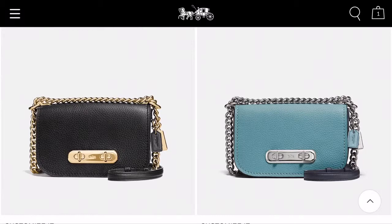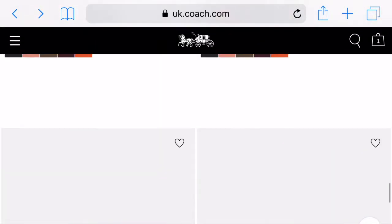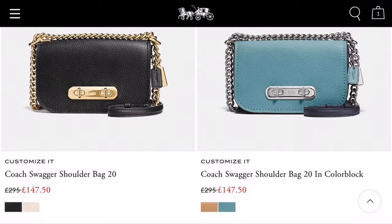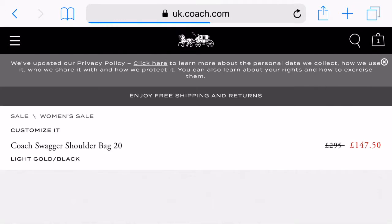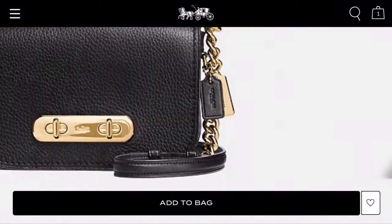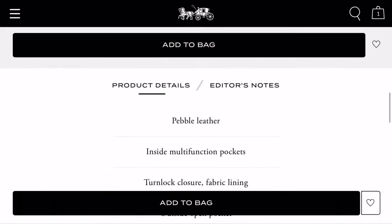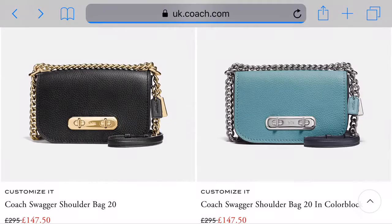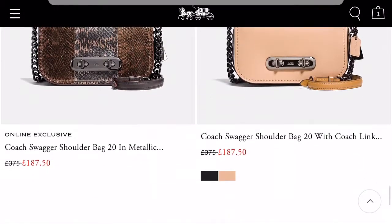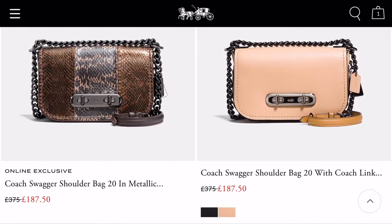The black one is definitely amazing. I love how the black and gold contrast together is really well done. It is slightly cheaper, these two, compared to the last two. I think these are really small bags, so it doesn't fit a lot in. As you can see, it is a small bag. Oh, I love this in the Coach Swagger shoulder bag.